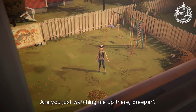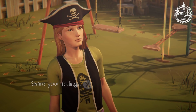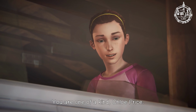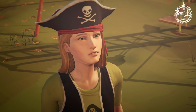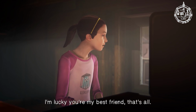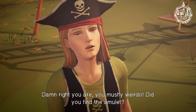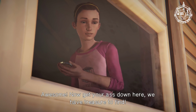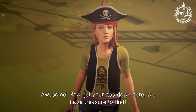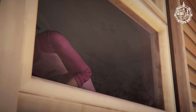Are you just watching me up there, creeper? You are one of a kind, Chloe Price. What? I'm lucky you're my best friend. That's all. Damn right you are, you mushy weirdo. Did you find the amulet? Awesome. Now get your ass down here. We have treasure to find. On my way.